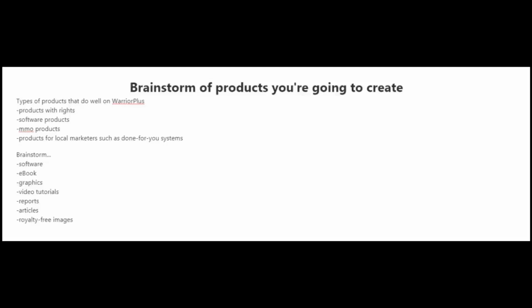Also, products for local marketers do quite well, such as done-for-you systems, templates, and any tools that will help local and offline marketers. Now, here's a quick brainstorm that I did. You could copy this and you could also expand on it. Okay, so here are some of the products that we can create for our product launches.